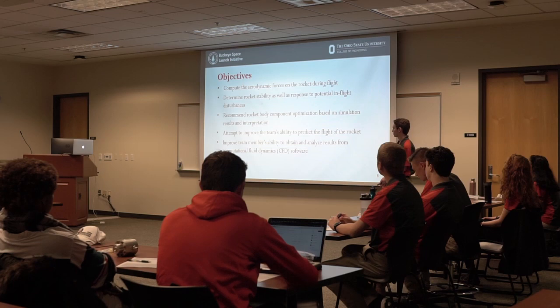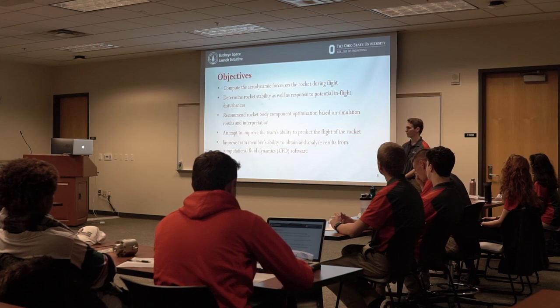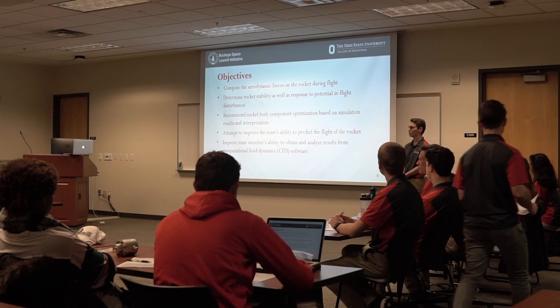We also are looking to hopefully improve our team's ability to predict the flight of the rocket, because in the past we've always used methods that come from software, such as OpenRocket, and there's always room for improvement there. And finally, we're always looking to improve our methods of computational fluid dynamics, or CFD. That means better methods of obtaining results and better methods of analysis.